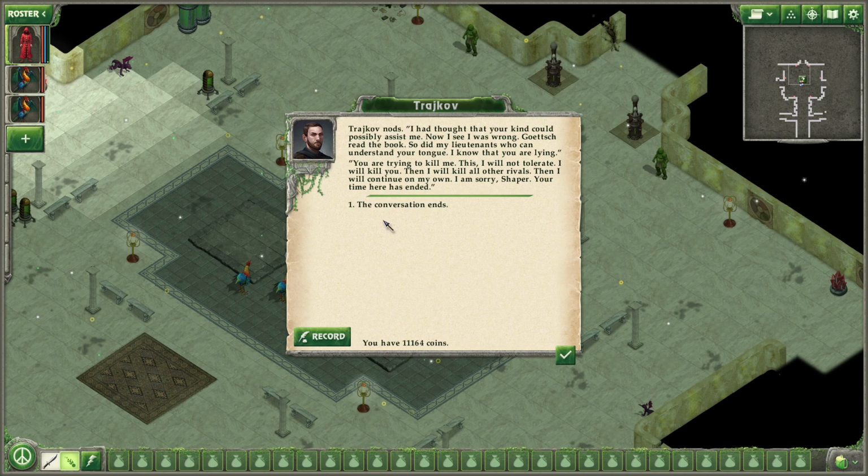Trajkov nods. I had thought your kind could possibly assist me. Now I see I was wrong. Goetz read the book, so did my lieutenants who can understand your tongue. I know that you are lying. You are trying to kill me. This I will not tolerate. I will kill you, then I will kill all other rivals. Then I will continue on my own.